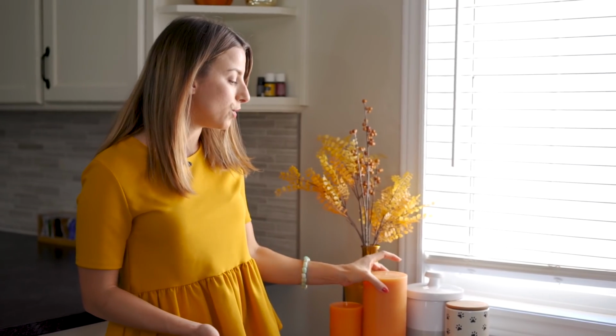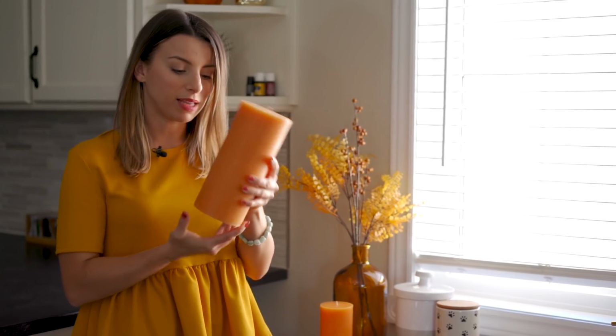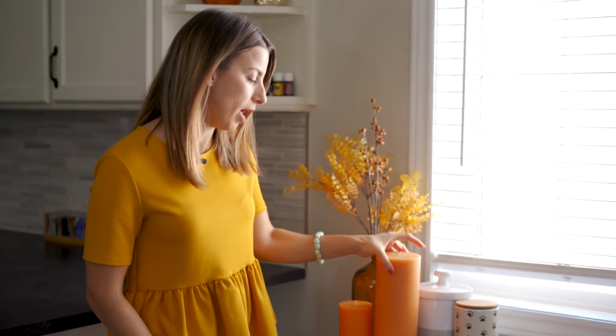And then I got some beautiful beeswax orange candles. I really like these. They're unscented, it's just beeswax. I could burn them if I wanted to, but they're probably just going to be more for decor. I just like that they're made from beeswax as opposed to artificial stuff.